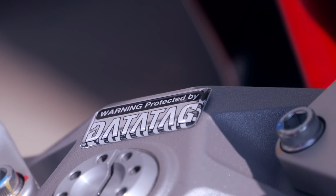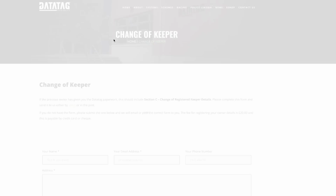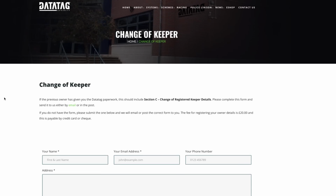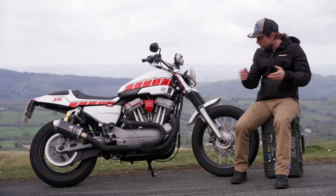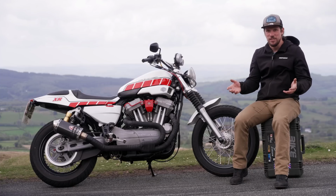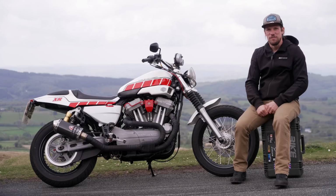Now, buying a used bike, Datatag: if the bike is already Datatagged, you can go online and for a few quid you can re-register Datatag to you, your address, your details. So it doesn't matter who bought the Datatag kit in the first place, you can re-register it, and then if your bike gets nicked or stripped and the parts disappear onto eBay, you'll be able to get all the stuff back. So it's worthwhile doing. It doesn't cost very much at all, and it's a nice extra security and insurance peace of mind.